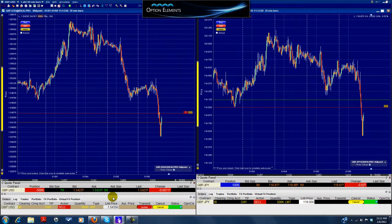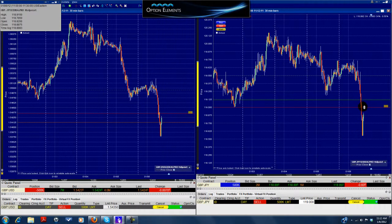It's a safety factor that I have for myself. Okay, we want to sell another 5 here. We want this market, this yen, we want it to rally also, so that we can sell the 500 of it. What that will do is take us flat the yen, and we'll be short 1,000,000 on the pound, okay?